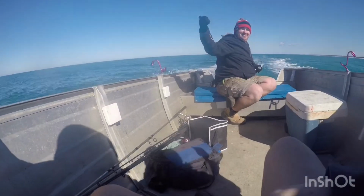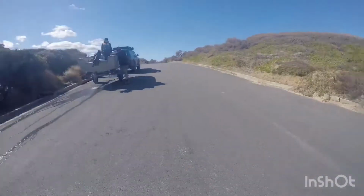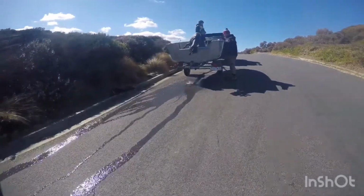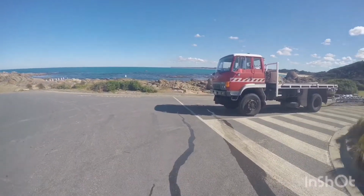Okay. Off we go, back home! Okay guys, so that's day one at Cape Conran over. Just getting all the stuff emptied out, all the water out of the boat, and get everything packed up. So I'll be coming out tomorrow, so see yous then.